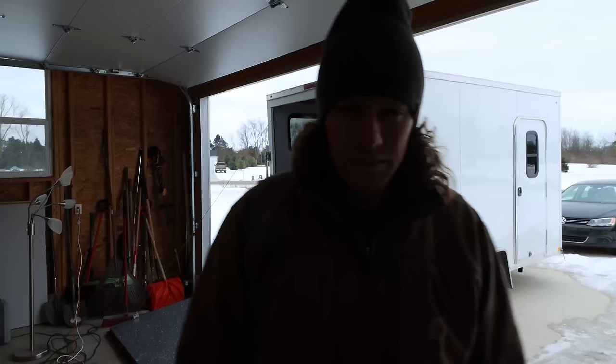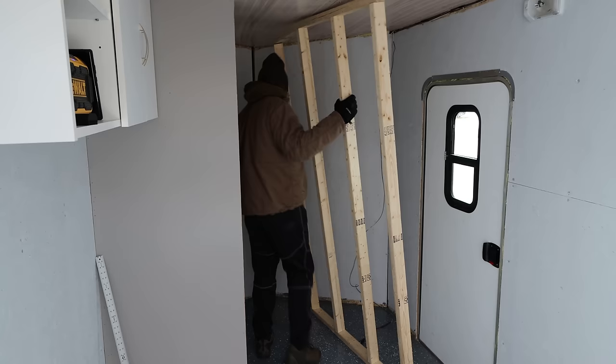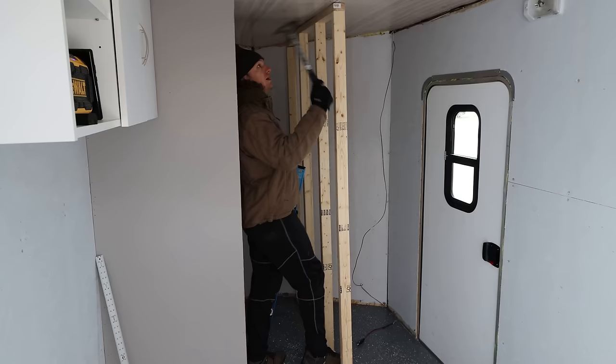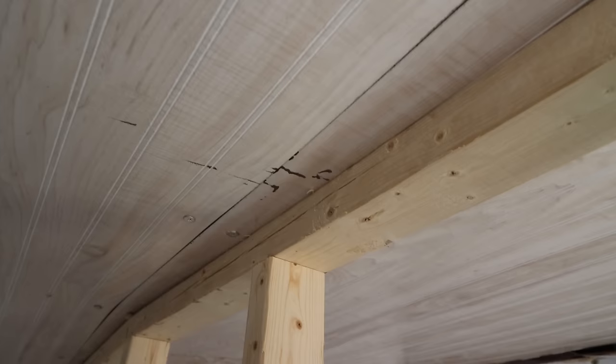Easier than I thought. Let's go throw it up. It's a wee bit tight. It's in. It fought back though. Left a couple scuffs. Nothing we can't touch up.